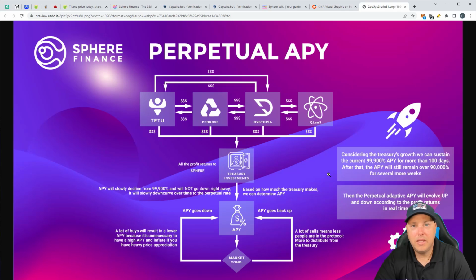So they plan on making investments with the treasury, and with those investments, they are going to still have a variable rate APY. So you're still going to make money off of your Sphere tokens. It may not necessarily be 99,000, it may go all the way down to 10,000% APY, which is still insane. It's still like 1% a day, or all the way back up to what it is now at 1.91% a day at the 99,000, or it could go even more if they're making money with their investments and they're able to offer more APY.